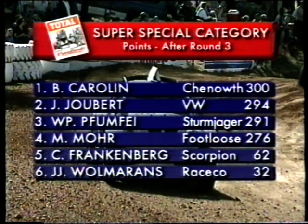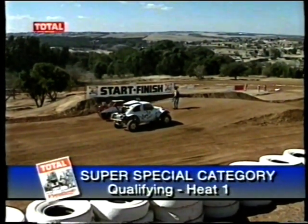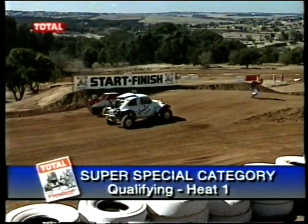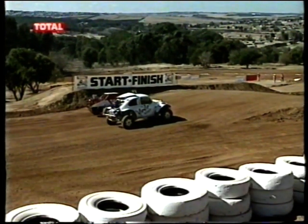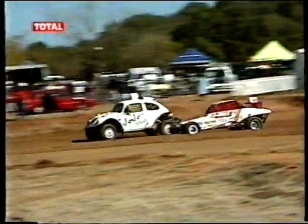This is an 8-minute race plus a lap for the super special category. These are the real off-roaders you hear about going across Botswana and up in the mountains of Lesotho. Here they go. The man they want to beat is Bix Carolyn, leading the championship. The revs go up. Nice fast circuit. It's going to be a downhill left-hand in.